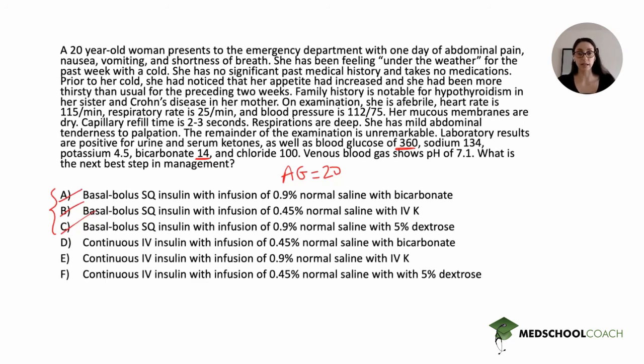And so then we look at the next step. So then we're given the choice of half normal saline or full normal saline. Okay, so we are not sure yet which of these other options we're going to need, but we do know that we need normal saline. We need isotonic fluids. So E can be the only correct answer, right? Because we don't want half normal saline. We know that we need isotonic fluids.